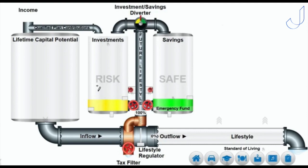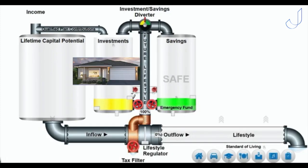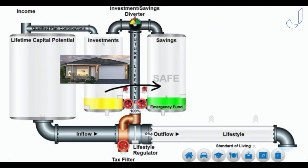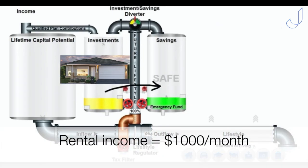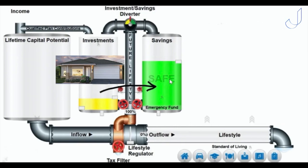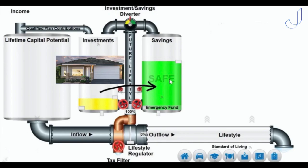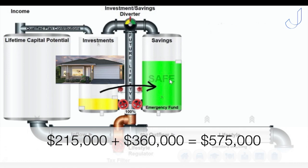Now in year three, we're going to use $100,000 from that savings account to buy the rental property. You can see the yellow portion in the investment bucket right there. The remaining balance in our savings account is $215,000. Now we bought the house and it starts to generate passive cash flow, $1,000 a month. That $1,000 is going back into our savings account month after month. Therefore, our savings account continues to grow as time goes by. And so here are the numbers after 30 years. First, the property value will be $242,726. So remember, after the house was acquired in year three, the remaining balance in the savings account was $215,000. That plus the $360,000 received in rental income equals $575,000.